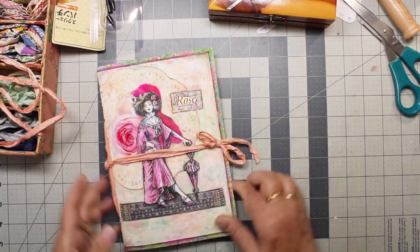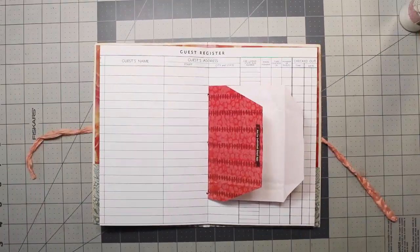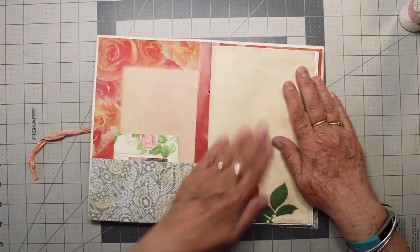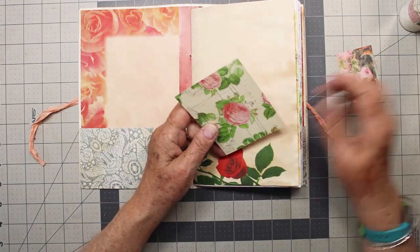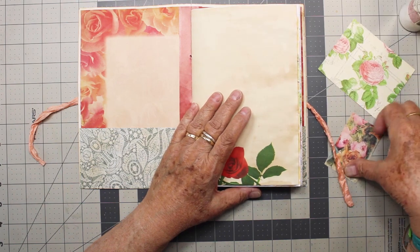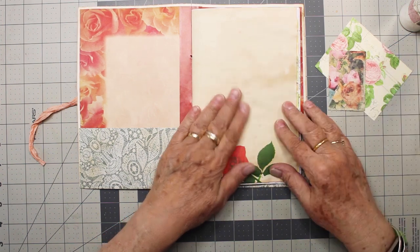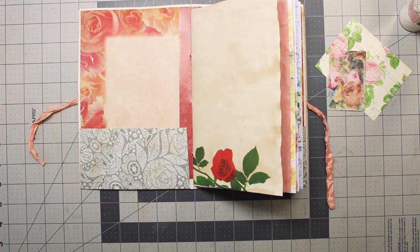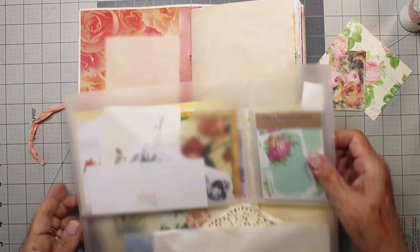Because this book is going to probably get a little bit thicker as we go. Now I can do some decorating. So I have a bunch of scraps. Here are some I found recently. Really pretty rose. And this one with the distressed rose on it. And then I've been collecting some scraps and pieces. And I have some items in here.